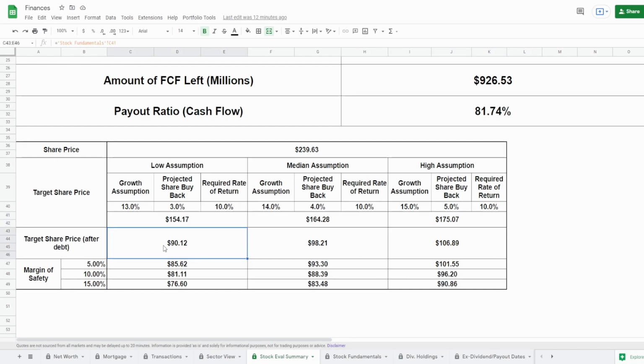As you can see, this number comes down significantly. This means that the amount of debt that they have exceeds the amount of cash they have on hand. So adding this to the current market cap that the calculator comes up with, the share price comes down from $154 to $90.12 for the low assumption. For the median assumption, it is $98.21. And for the high assumption, we get $106.89.